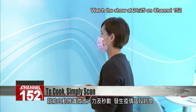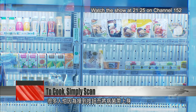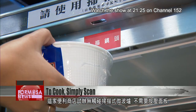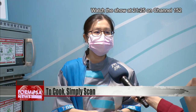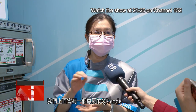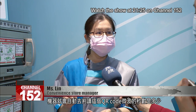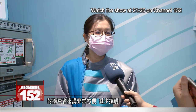Amid the pandemic, many people are leery of touching buttons for fear of picking up germs. This convenience store chain is testing out a touchless microwave that frees customers from having to touch its buttons. The product has its own QR code. The machine will automatically read the QR code and know how long to microwave the product. This is much more convenient for consumers and reduces the need for contact.